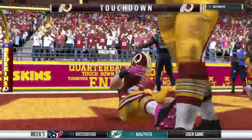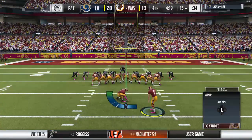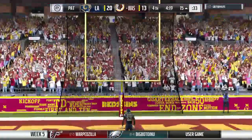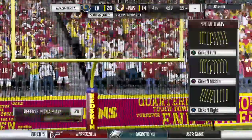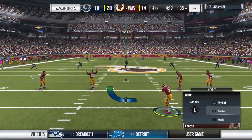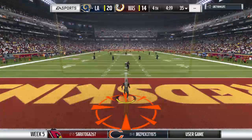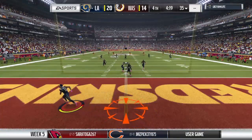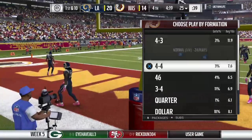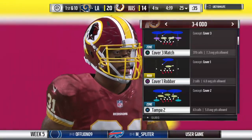Touchdown, Washington. Mike Burton, his first touchdown on the year. And the Redskins are able to make this a close game again. Here's the Redskins now as their kick unit will send this one away. And that'll carry over the back line of the end zone for a touchback. The Rams offense now making their way out to take over.